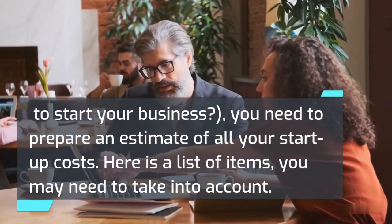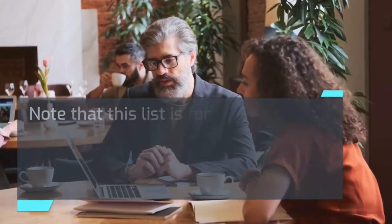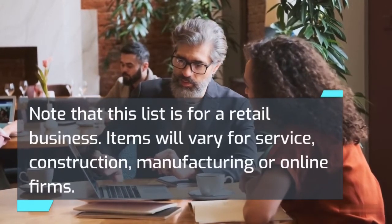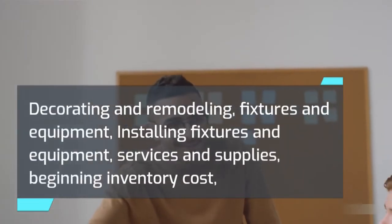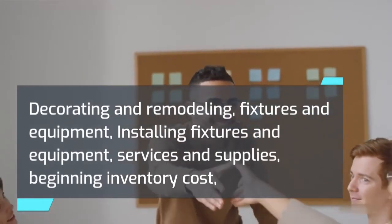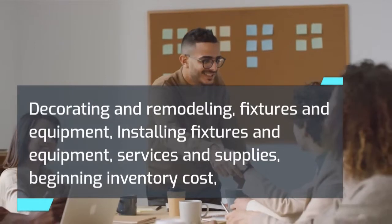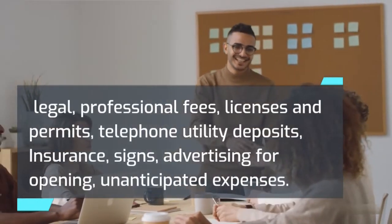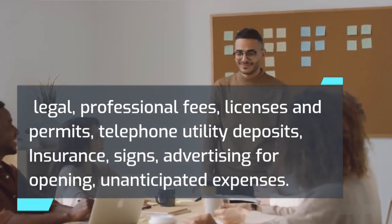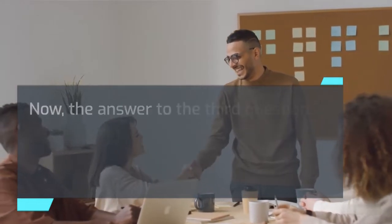Here is a list of items you may need to take into account. Note that this list is for a retail business. Items will vary for service, construction, manufacturing or online firms. Decorating and remodeling, fixtures and equipment, installing fixtures and equipment, services and supplies, beginning inventory cost, legal, professional fees, licenses and permits, telephone utility deposits, insurance, signs, advertising for opening, unanticipated expenses.